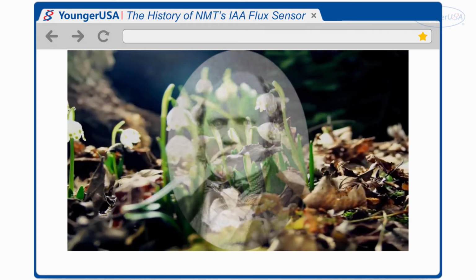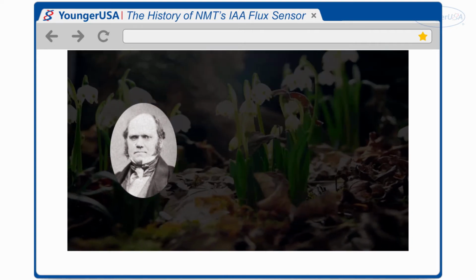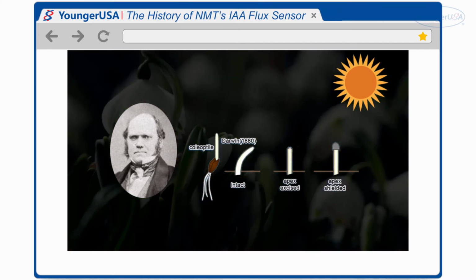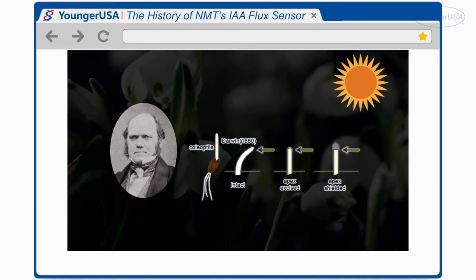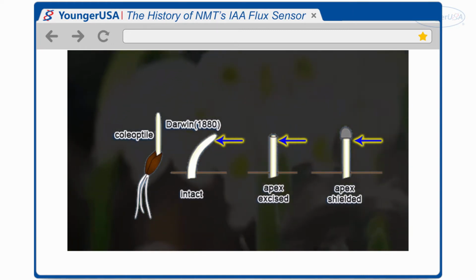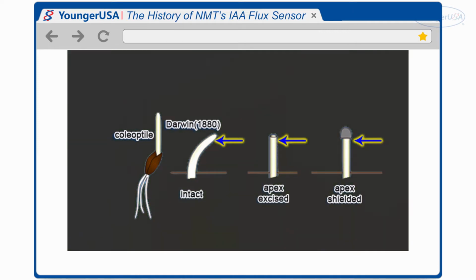In 1880, Charles Darwin first recognized the effect of light on movement in canary grass coleoptiles. With his son, he found that these coleoptiles only bend towards the light when their tips are exposed. These results suggested that the tip of the coleoptile detects the light, but that there was some messenger being transmitted to the lower part of the coleoptile which was causing it to bend.